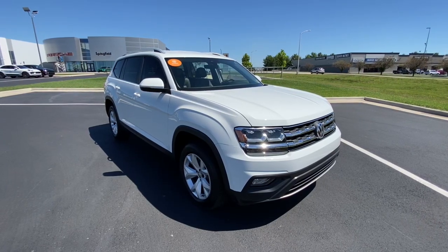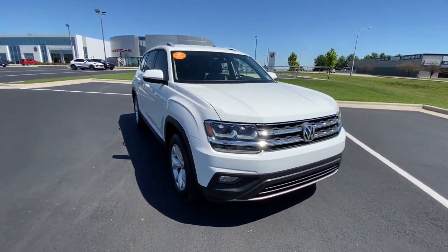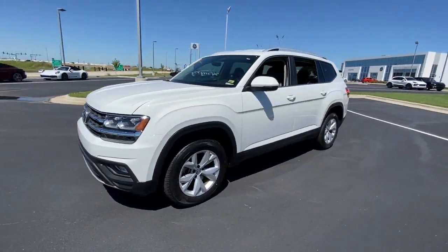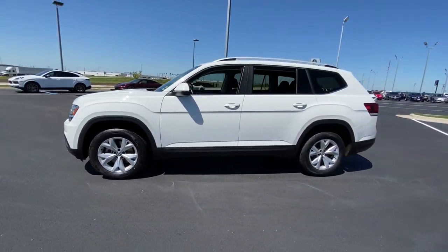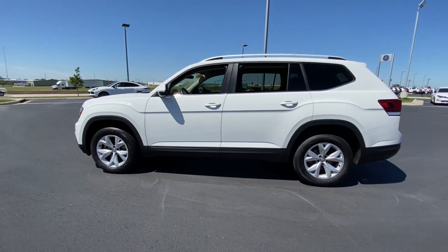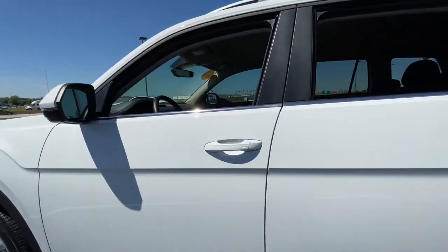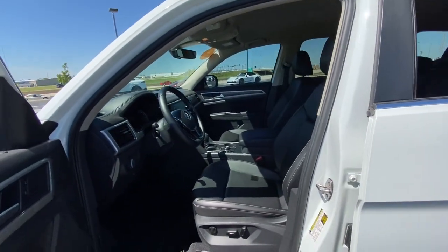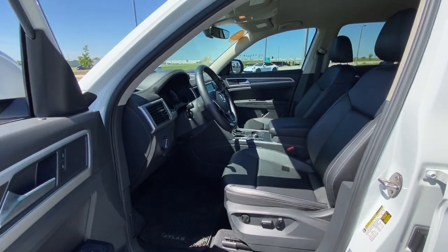Take a moment to check out the 2018 Volkswagen Atlas. With less than 35,000 miles on it, explore your world with confidence in this solid, tech-savvy Atlas. It leverages advanced safety and connectivity tech to keep you secure and entertained, while its spacious, comfortable cabin lets you relax and enjoy the ride.